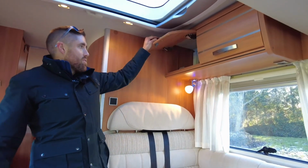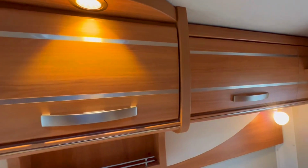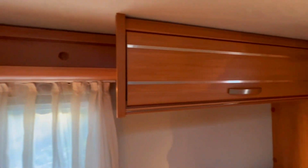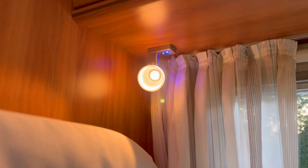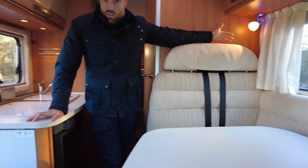I mean, the things that you get with HYMERs in particular is they are just so well built. You know, everything fits really well, everything feels nice and heavy, there's no cheapness to it at all. You've got lights around, you have got blinds. It's just quality German HYMER build.